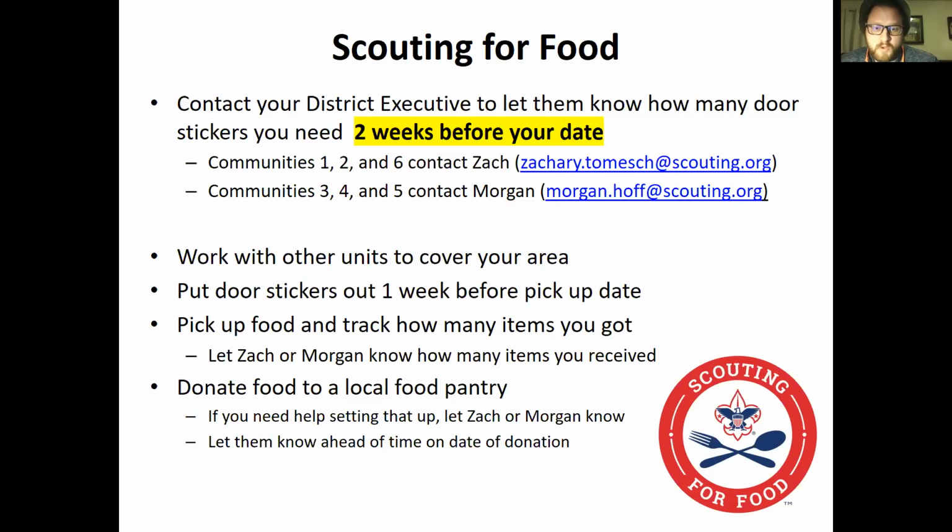When you have that date, let myself or Morgan know how many stickers you're going to need and what that date is, so that we can get the labels prepped for you. It'll be just like last year, the yellow sticky notes. The label will have the specific information for your community on when to set out the food. So you just put the sticky note on the door instead of the bags. And then the next week you would go back and pick up the food. All right, awesome.